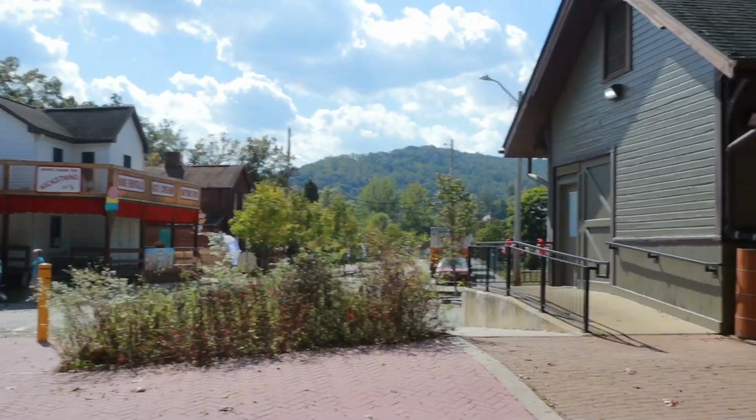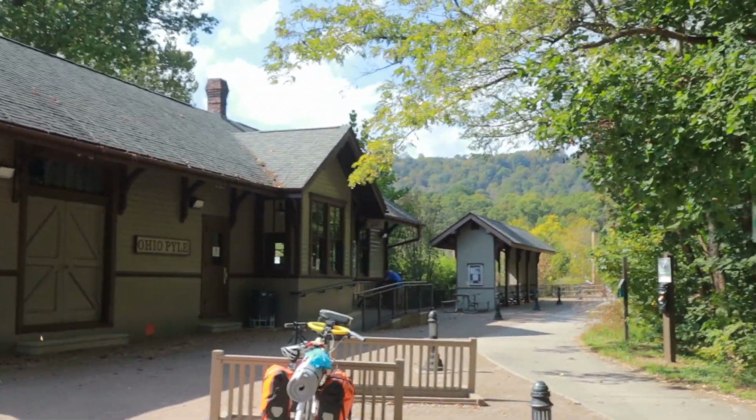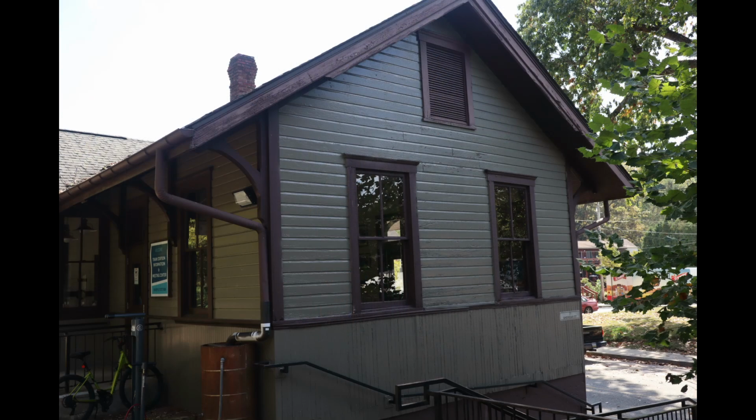Here's the charming town of Ohio Pile. As you can see, this depot is very well maintained. Really cool color scheme. I went inside and got a soda or something.